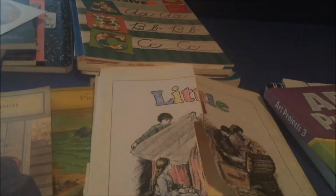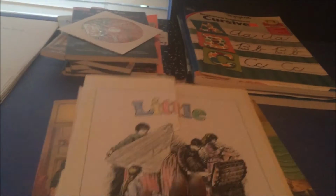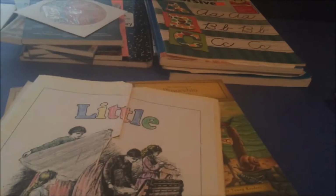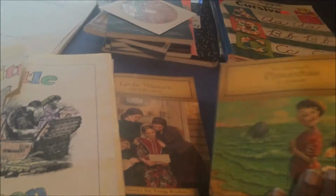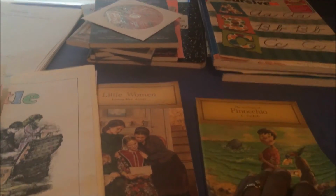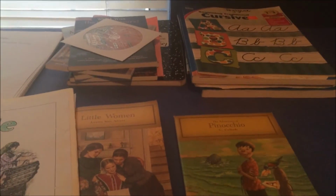I got the printables from Confessions of a Homeschooler. We just started this, so we've only done the first chapter. But I got the printables for the lap book from Confessions of a Homeschooler. After we are done with Little Women, we will do Pinocchio. The printables for Pinocchio, I don't think she had on Confessions of a Homeschooler. So I got the printables for this from, I think, Teachers Pay Teachers, and it was only like $2.